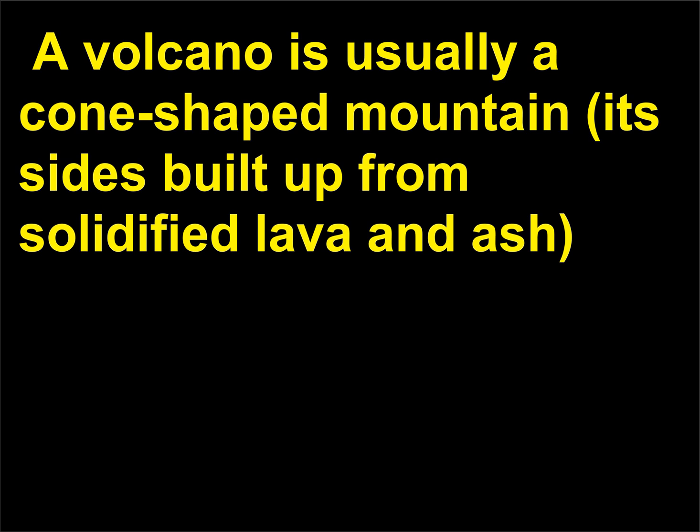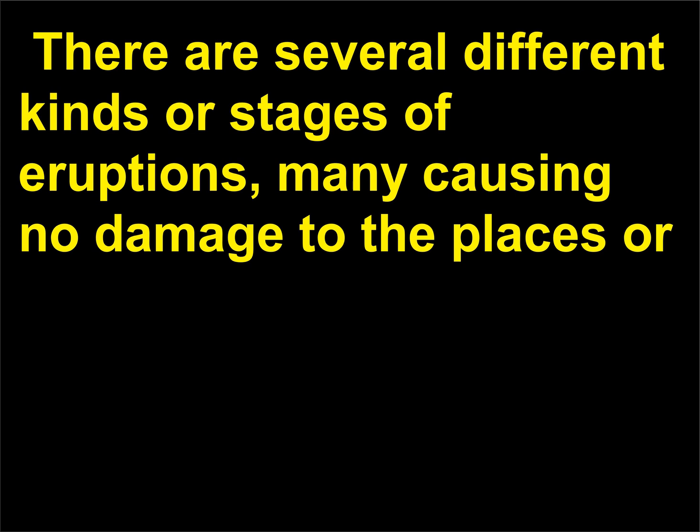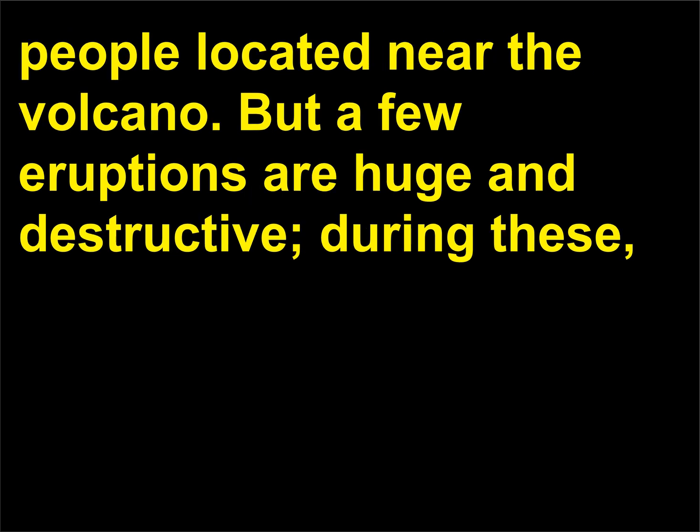A volcano is usually a cone-shaped mountain, its sides built up from solidified lava and ash, that has a hole or crater in its center through which it vents. There are several different kinds or stages of eruptions, many causing no damage to the places or people located near the volcano. But a few eruptions are huge and destructive.